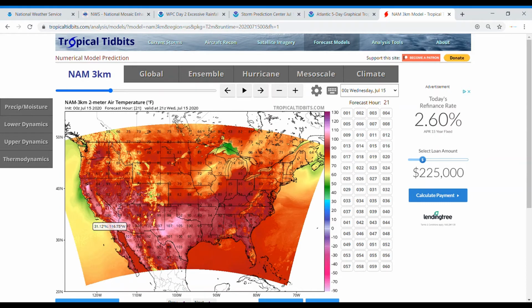So we have 90s and 100s in most of the south, 70s and 80s in the north, except for some areas that have gotten rain in this image. They're in the 60s or the 80s in the south. That all depends on where the rain hits. So this is just a general picture. This isn't exactly the highest temperatures that everyone's going to see for the day. This is a general picture.